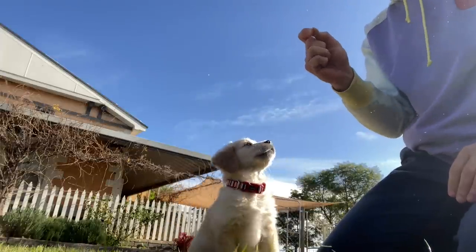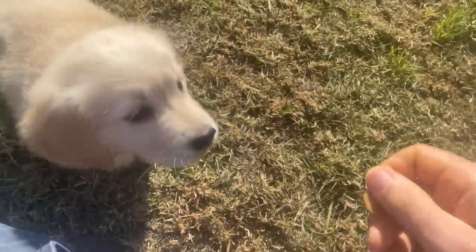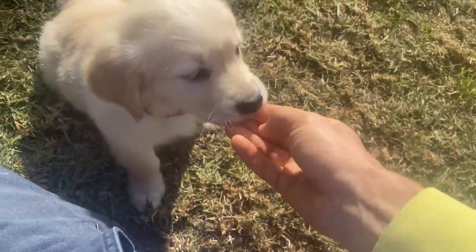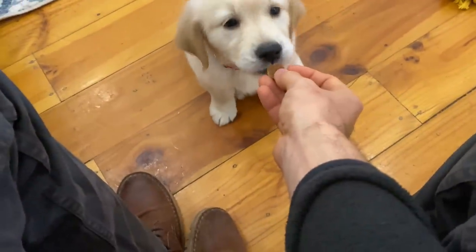This is more sit training. So the main thing we're trying to do is sit, which is where everything else comes from. So you get him to sit, and then you can get him to stay, and then you get him to come or heel and all that sort of thing.